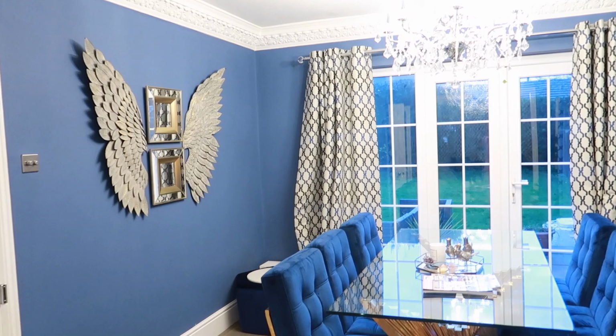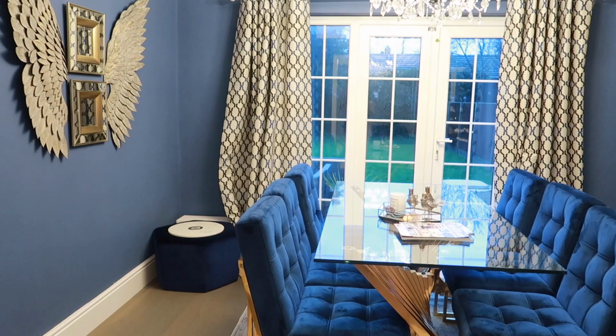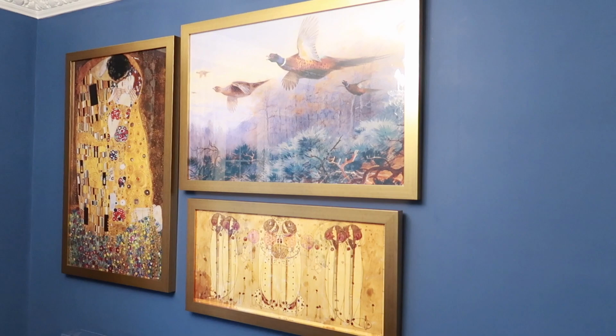I changed my dining table around just because I didn't like the way it was sitting. Don't mind that little footstool, the blue one in the corner. I'm just trying to do my Christmas decorations. I need to figure a few things out. And I got my tree up and I will be decorating it. Okay, you guys, so these paintings were sitting in our front room and we don't really sit in there.